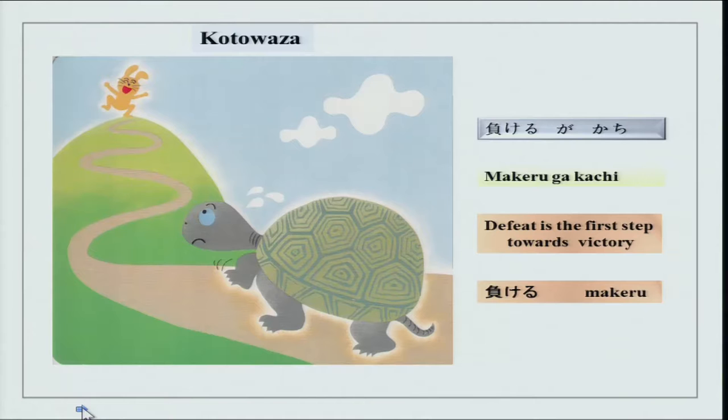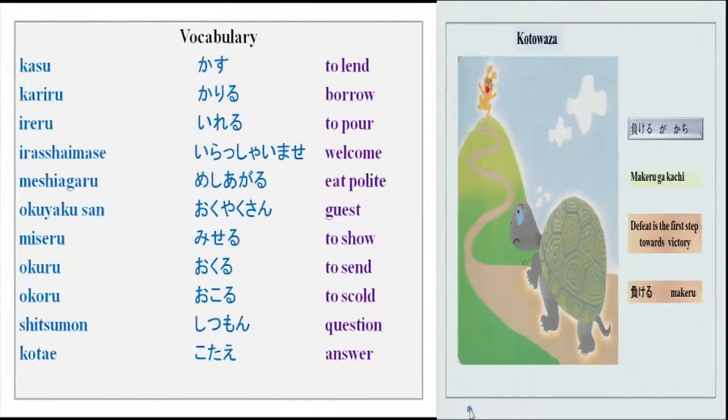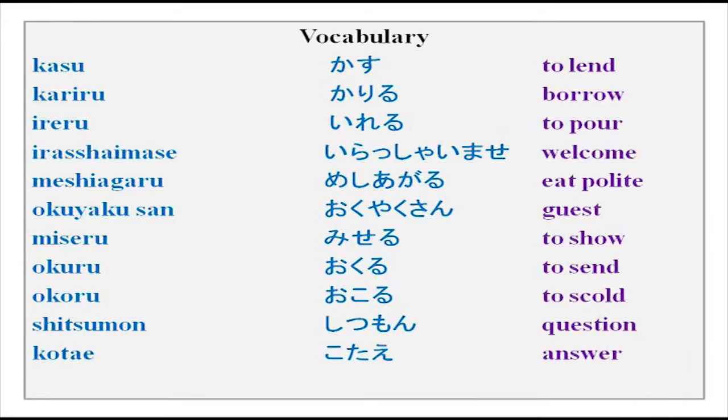Well, now let us see what we have next. There is vocabulary. You can do this vocabulary at home. I will just read it out once for you to get the pronunciation. You could also repeat after me. Kasu, kariru, ireru.